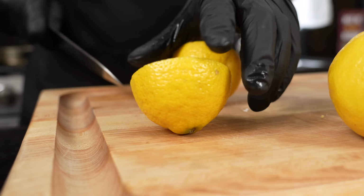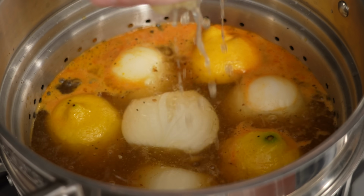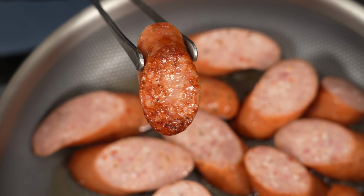We got our corn and our potatoes, get the water boiling, add our flavor to the water, and then we're gonna get our seafood going. All right, guys, one of my favorite things to do when making a seafood boil is to sear the sausage.